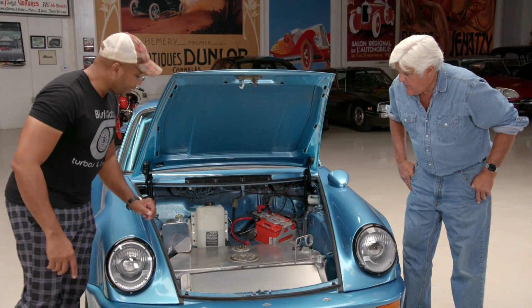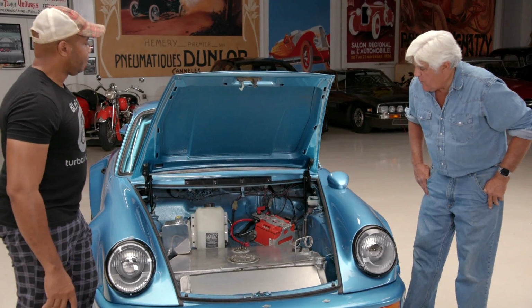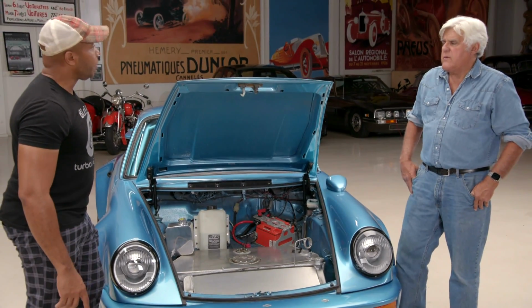Just a little catch can, so in case I have any expansion overflow of water, it collects in there. And that's your methanol? That's my water methanol reservoir. Now you wanted what, 50-50 methanol mix? 50-50, exactly. Very good. DI water and pure lab grade methanol.